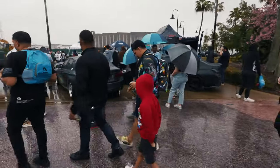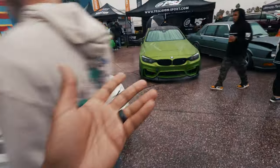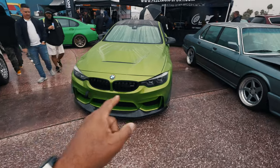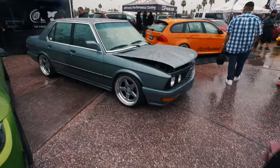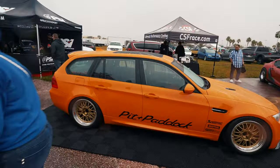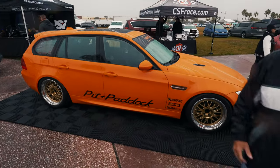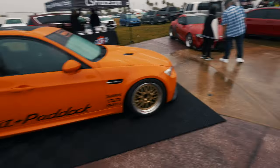This is the main center showcase of the vendor section. You have all of the big brands out here, basically showing off the newest and latest products with some really cool, unique cars in between. Java Green F82 M4, nice old school M5, and I can kind of peep it if you guys can see. Again, yeah man, single. E91 M3 wagon build. This one was also at SEMA when we were in Vegas. Really clean build, sitting on E88's, full restomod.